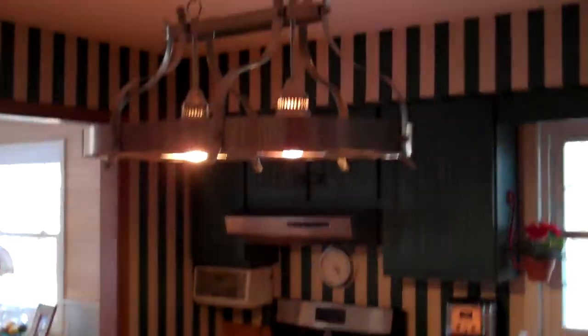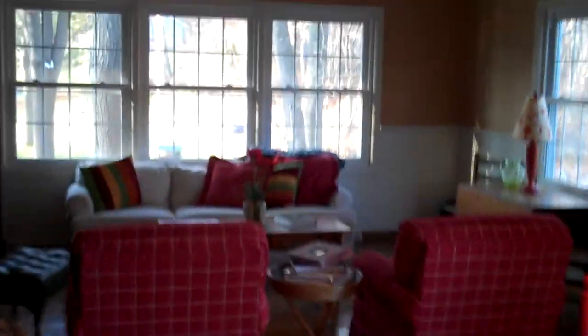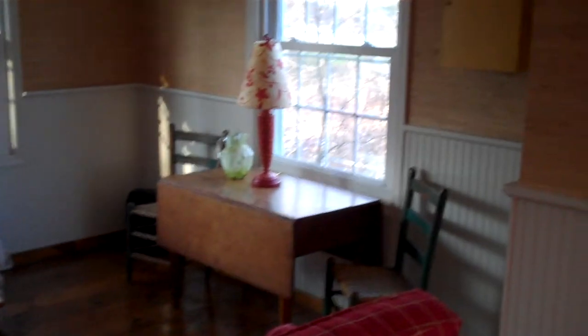You can see a really kind of cool light fixture up there. Brand new appliances. Hardwood floors are amazing, but just plenty of space, tons of cupboard space. Nice new gas range, hood, and then into family room.